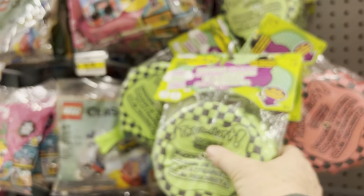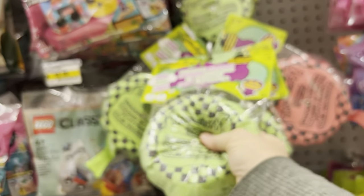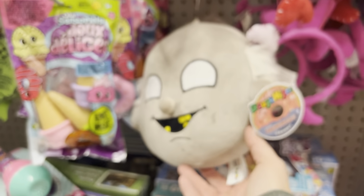What's Sean looking at? Oh, yeah, I remember those. Sean's being a child over here. They got green or pink. Who remembers the whoopee cushion? I have no arm strength. I'm not doing anything to it. Look at this guy. He's funny looking.